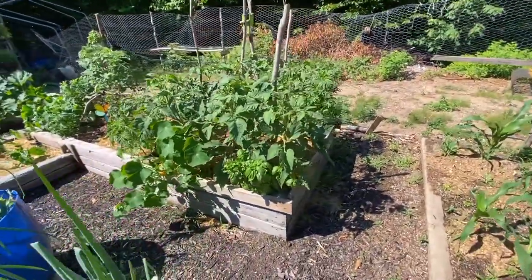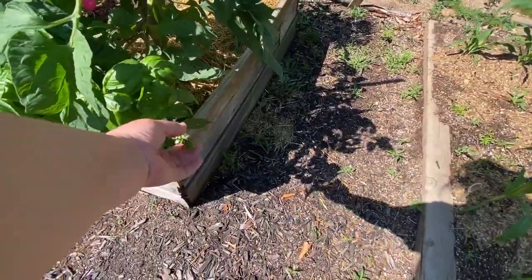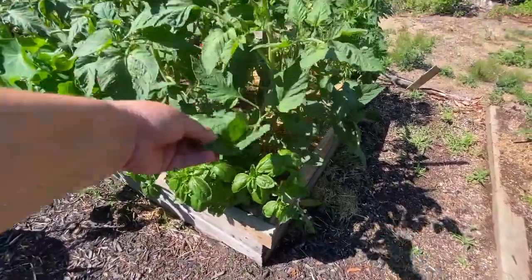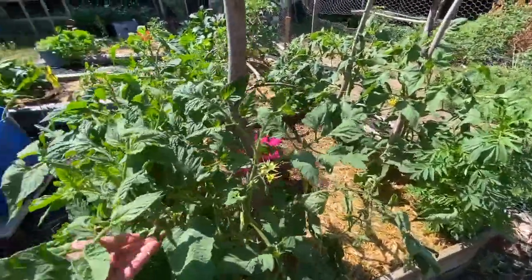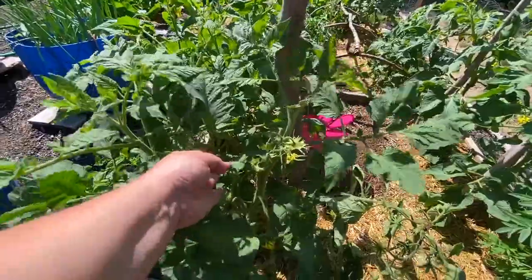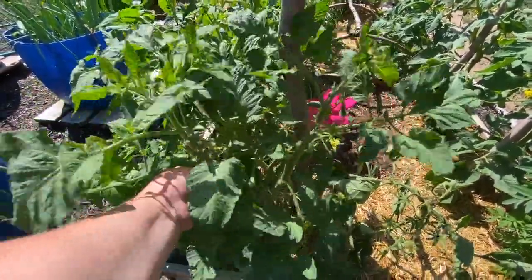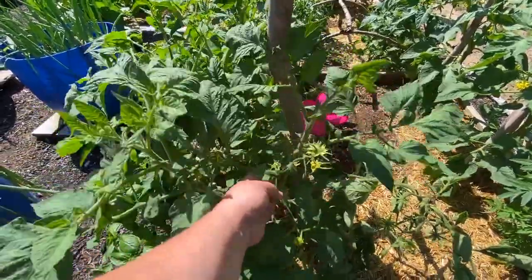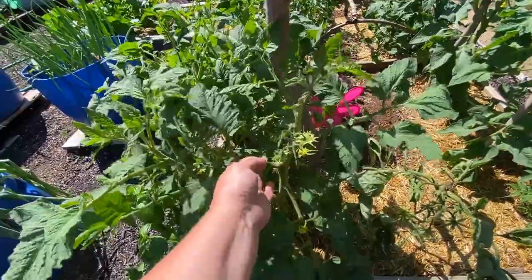All right, so tomato land, basil. Basil's doing really good. It's happy here. This tomato plant is super happy to be near this basil. I think I'm getting all kinds of flowers on these. And I always just walk by and just kind of give it a tap. It helps get these flowers pollinated.